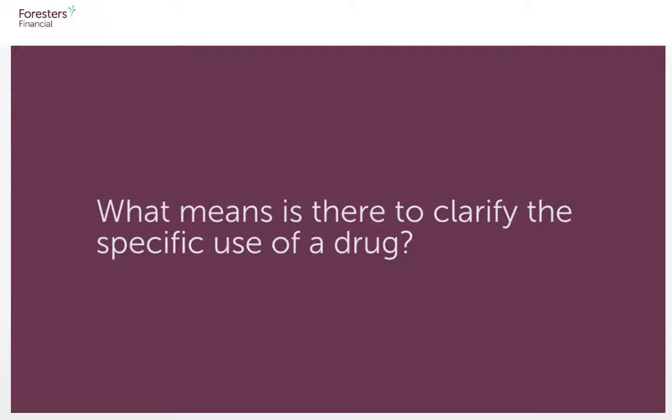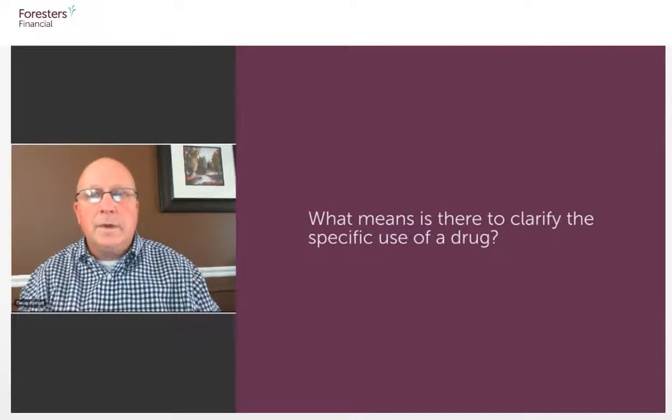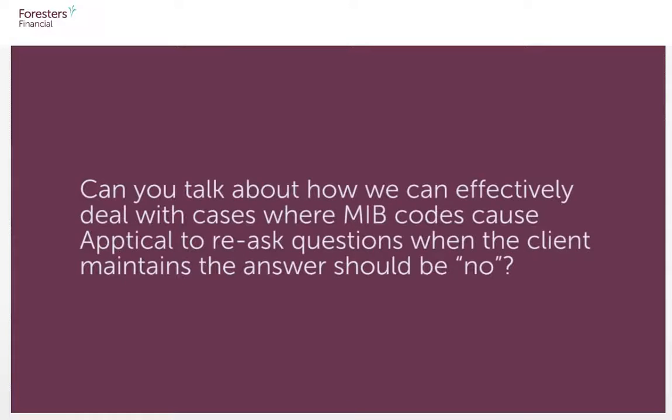Similar question, what means is there to clarify the specific use of a drug? If you're talking about for your own education purposes, I would point you back to the prescription drug section of the underwriting guide. Here's a question, can you talk about how we can effectively deal with cases where MIB codes cause Aptical to re-ask questions when the client maintains the answer should be no? MIB is coded by one group of people and one group of people only, and that's underwriters at life insurance companies. The medical community does not code MIB.